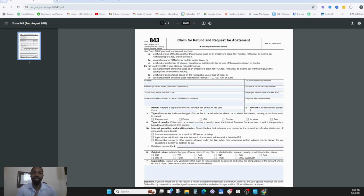So if you do qualify for first-time penalty abatement and you just couldn't get it over the phone, try this method. Make sure you show on your transcripts that you do have clean compliance, that you don't have any other penalties in a year, and that you filed all your taxes before you do that. You actually want to show proof. In this video, I'm going to show you how.